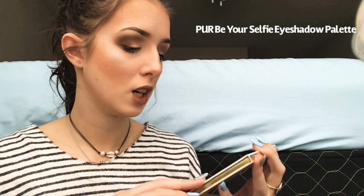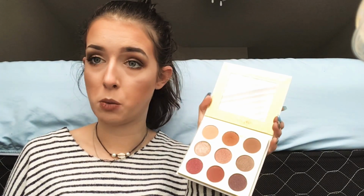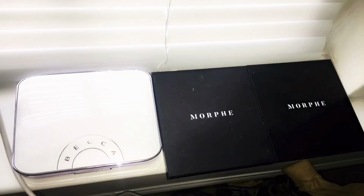I haven't really dipped into it except for this red right here. Then this next one I've had for a little while. I bought it a little bit before Christmas. This is the Pure Be Your Selfie eyeshadow palette, and this guy is so cute. I haven't used him in a while, but I honestly love him, and it smells like chocolate in here.